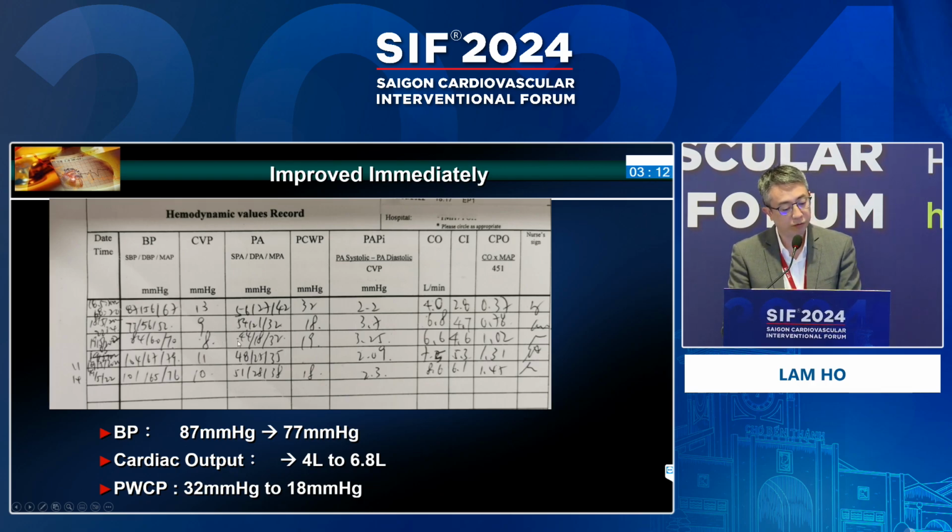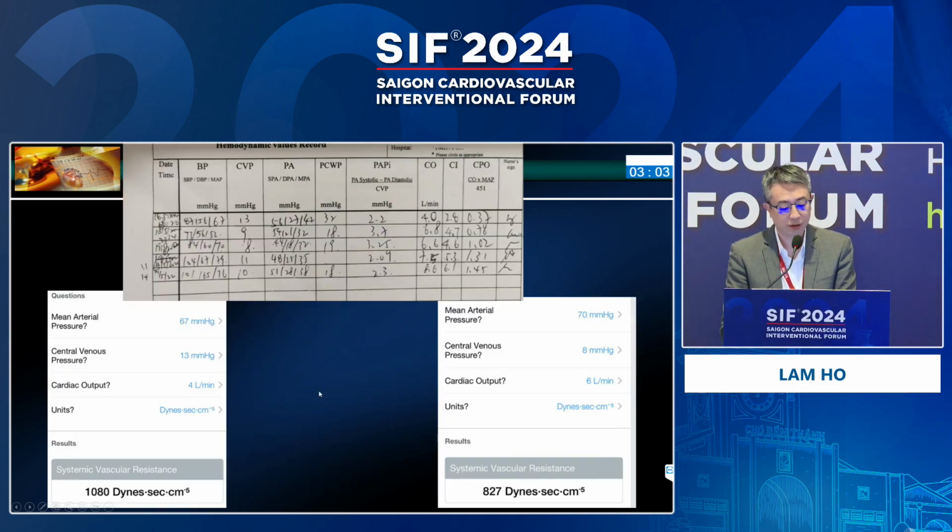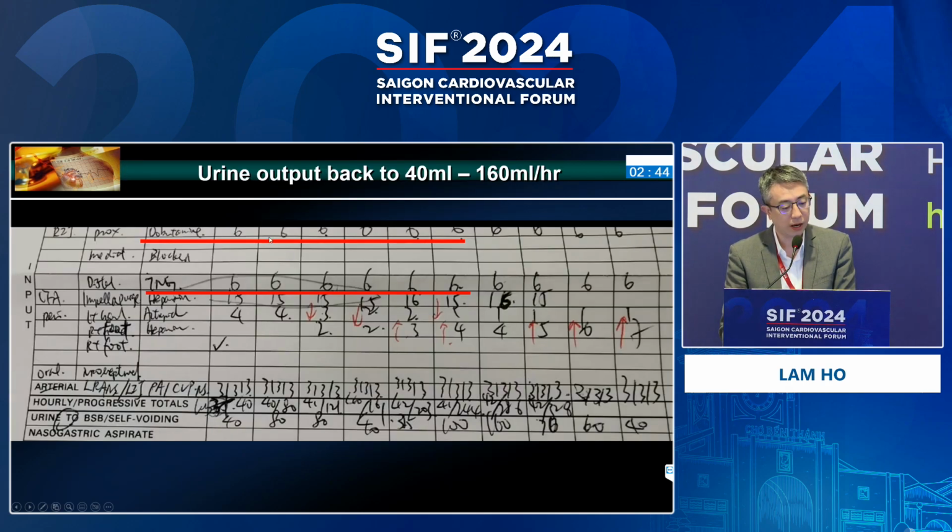And it further improved the patient's cardiac output, everything, but BP did not change. And this was calculated by an app. You can go on the internet and just take the photo and then calculate the systemic vascular resistance. It really dropped after the TNG, and cardiac output increased. So afterward, you can see we really gave dobutamine and TNG infusion at the same time, low dose dobutamine plus TNG. So the urine output increased back to normal.